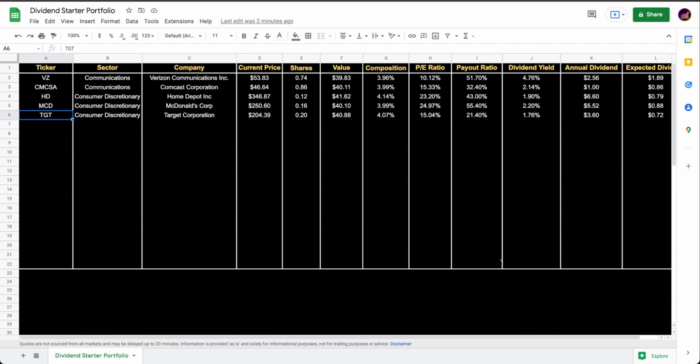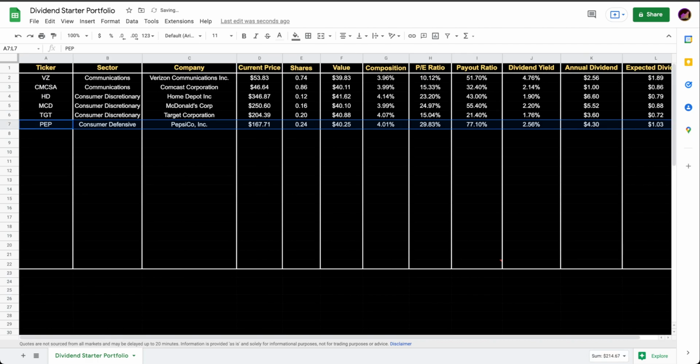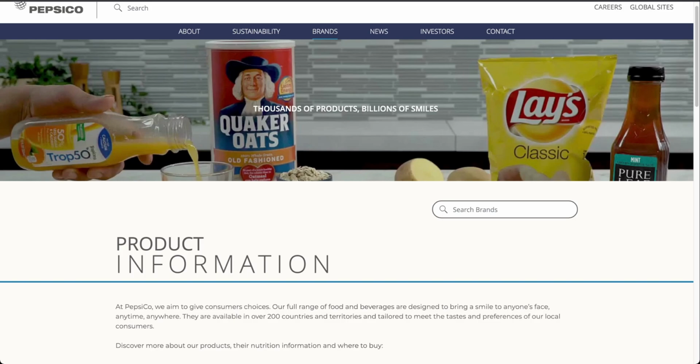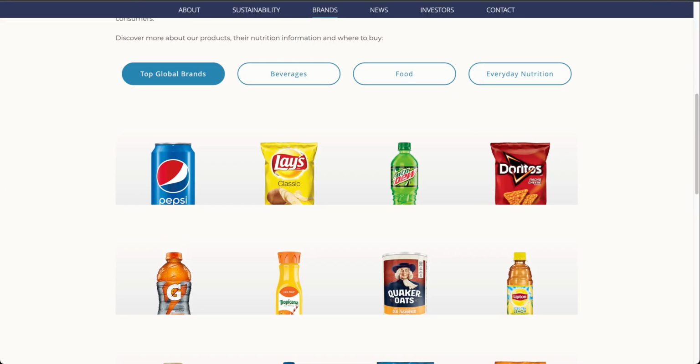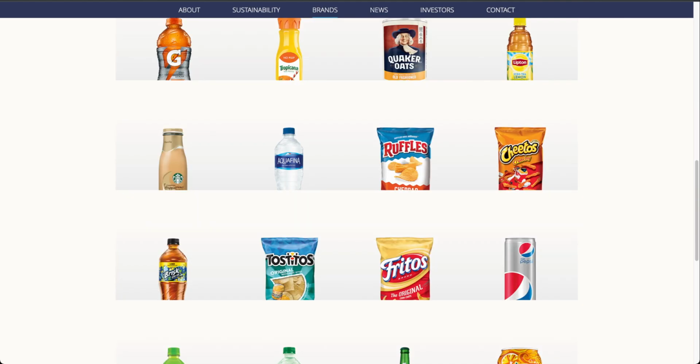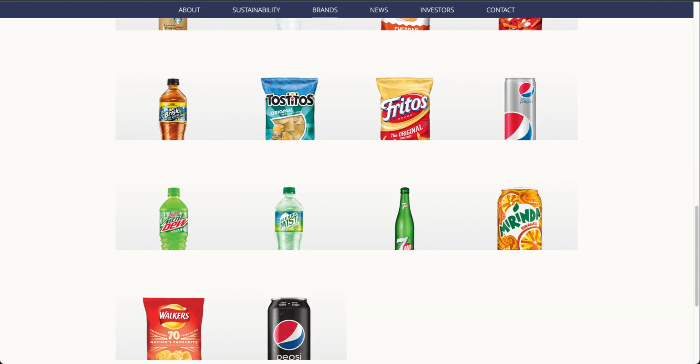The next stock on our list is Pepsi, which is a multinational food, snack, and beverage company. Now, everyone would have heard about Pepsi. If we look at the brands that Pepsi owns, we see alongside the drinks, we have Lay's chips, Doritos, Quaker Oats, the orange juice from Tropicana, Cheetos, Tostitos, Mountain Dew. The lineup is quite amazing.